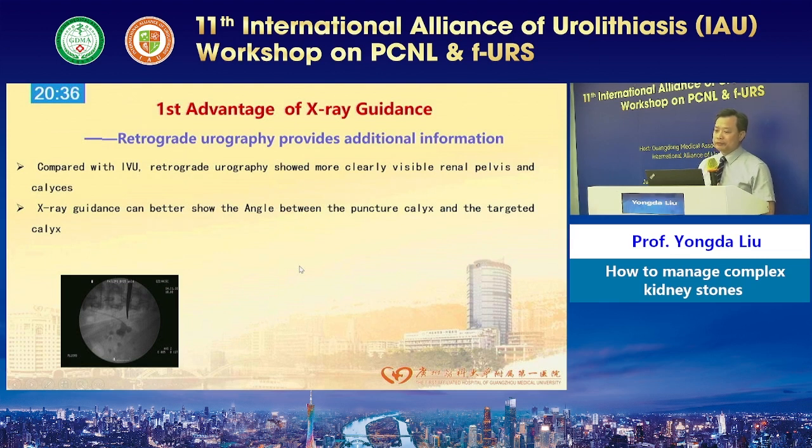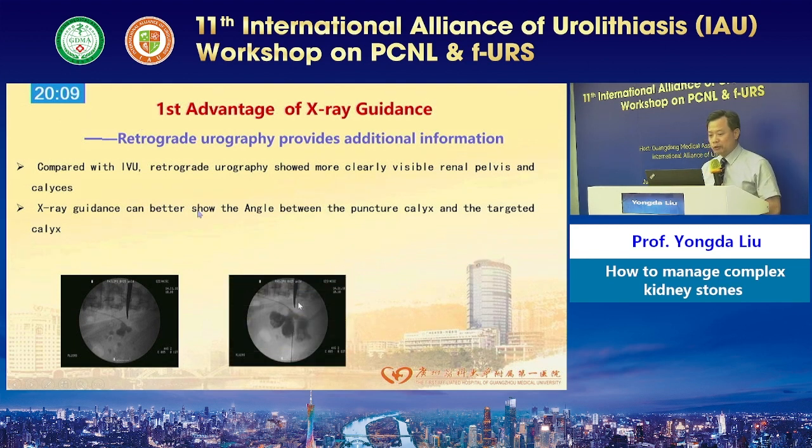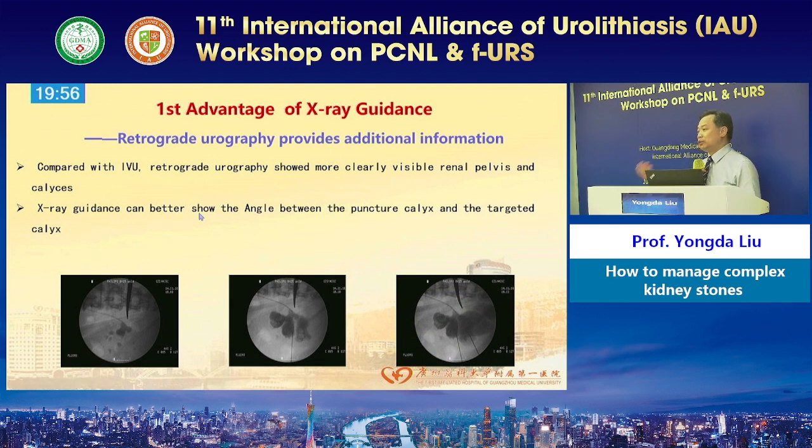Now I'll show you the advantages of X-ray guidance. The first advantage: we can perform retrograde urography. Urography can provide additional information. For this case, it is a renal pelvic stone. It seems very simple, but under retrograde urography, you can see it is a branched pelvis. You cannot use one tract to eliminate the stone. We must establish two tracts to eliminate the stone. So retrograde urography can provide additional information.